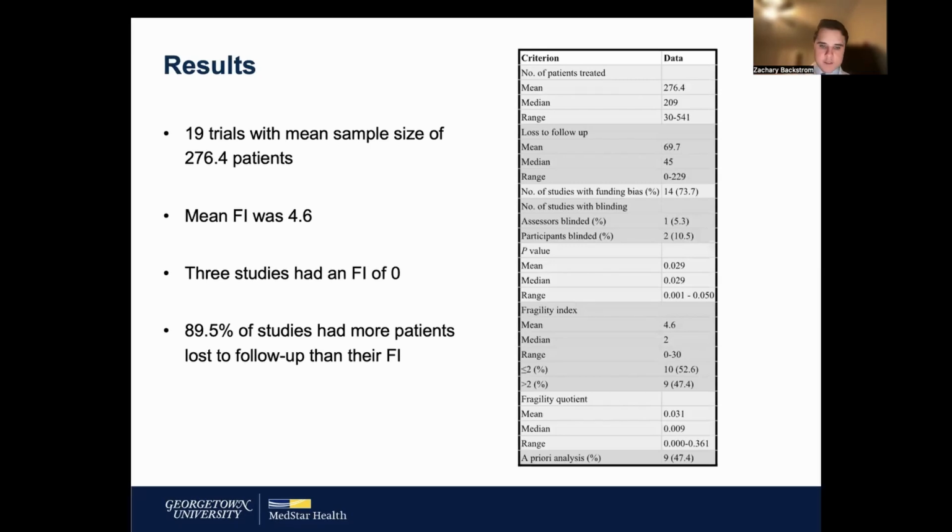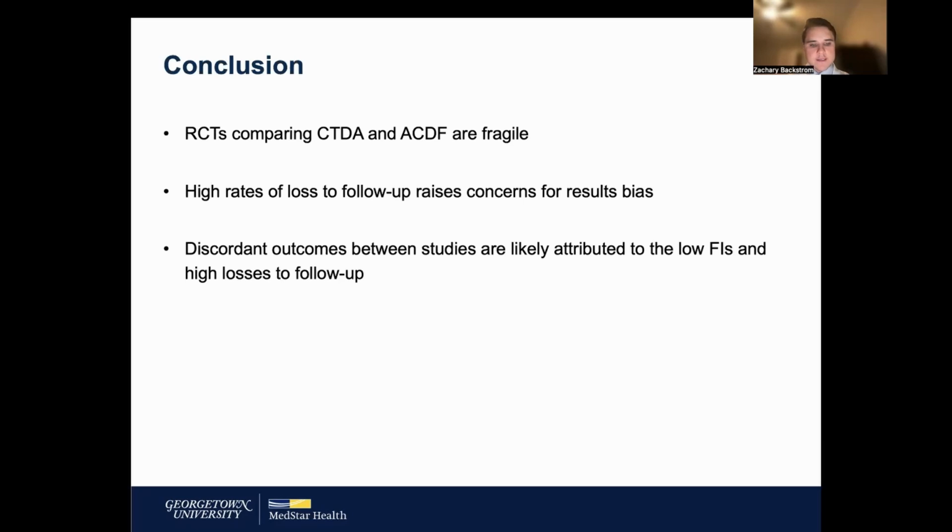And alarmingly, almost 90% of studies had more patients lost to follow-up than their FI. So our findings suggest that these RCTs are fragile and raise major concerns about result bias, which should be considered when interpreting literature and applying it to clinical practice.